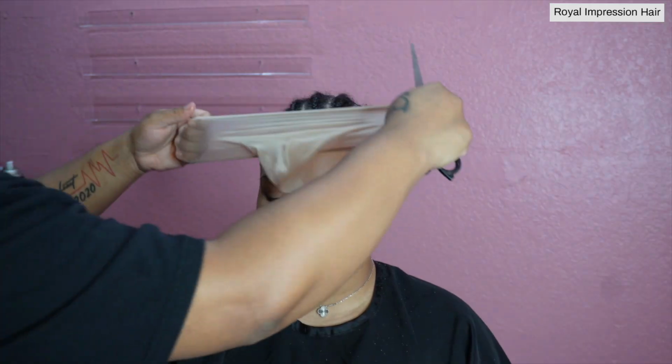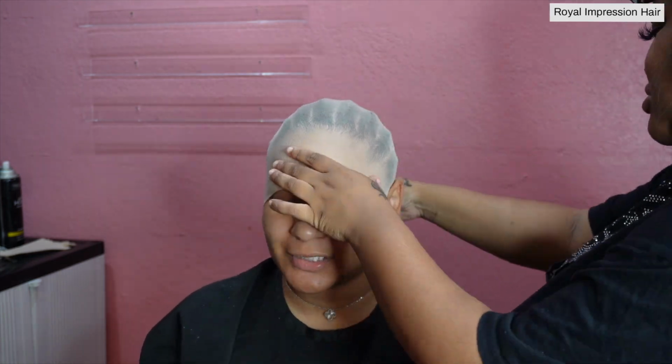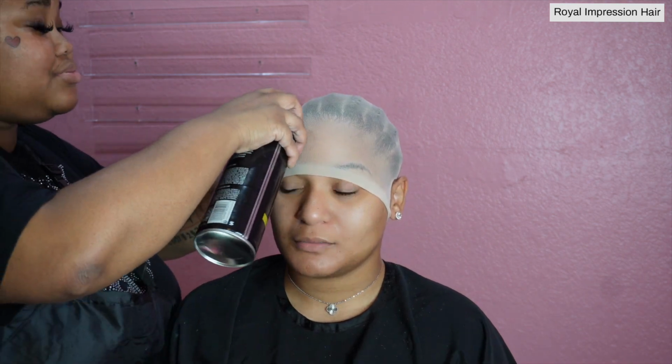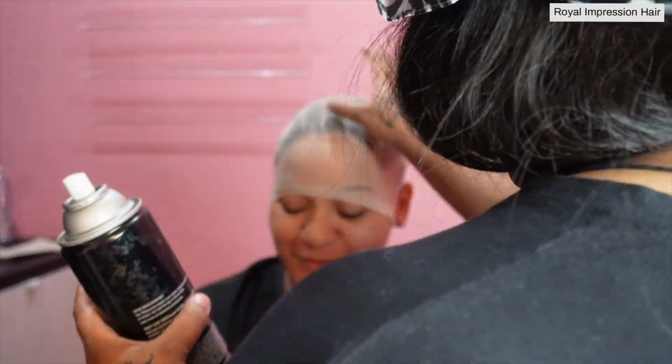So she just started off with some edge control, and then she's gonna go right into the ball cap method, which I feel like the ball cap method is optional, y'all. If you want to use it, use it. If not, girl, you really don't need to. But she went in with a wig cap that was my skin color. As you see, the wig cap that Royal Impressions sent me was a little too dark, so I just went ahead and left that at home. She was nice enough to fleek me up, y'all.